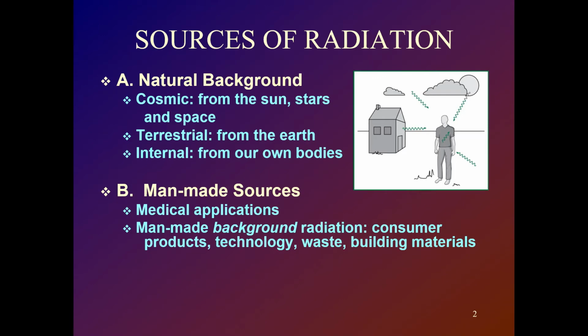So the first thing to know is that we are exposed to radiation all the time. We're literally bathed in radiation from the time we're conceived all the way through death. Radiation comes in two forms. You have natural background radiation, and then you have man-made radiation. The type of radiation we're talking about here, and again, we're not talking about the idea that energy radiates. We're talking about things like electromagnetic radiation and particulate radiation, which I'll discuss in just a little bit.